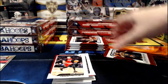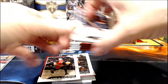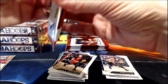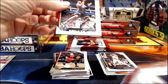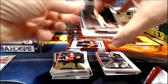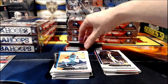But I would say, in general, in the basketball releases, you have a tendency to pull more veteran signatures than you do out of football. A lot of the football products are comprised primarily of rookies, with some veterans added in. In basketball, you'll find veterans and retired Hall of Fame type guys in almost every product. So it's a little different than football in that sense as well.